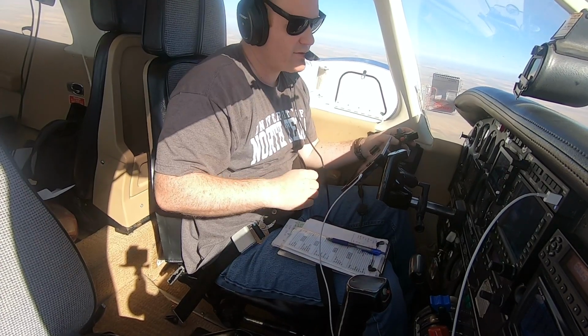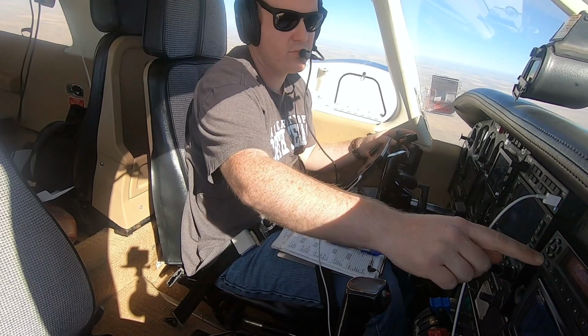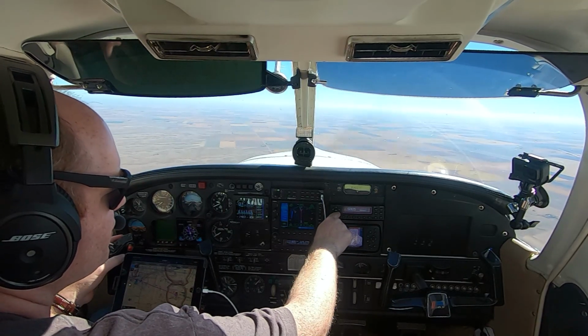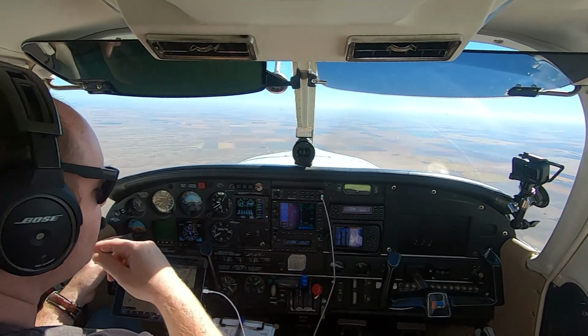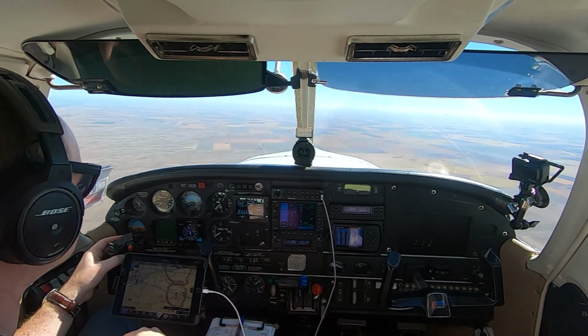Denver Center lands 5969 Victor. We'll go ahead and cancel VFR flight following. 5969 Victor, roger. Squawk VFR. Yeah, actually traffic between you in the field. Frequency change approved. Squawk VFR, frequency change approved. We've got an IFR coming out of Grant. We'll call it in the air. 69 Victor. Yeah, Victor, roger.